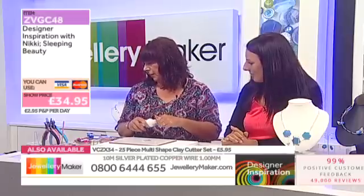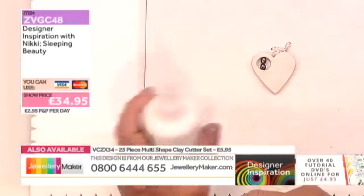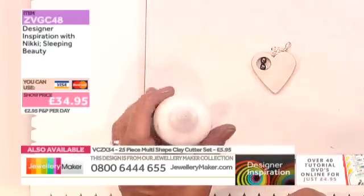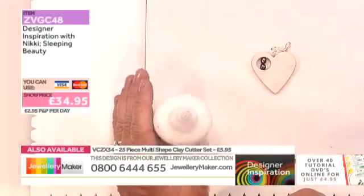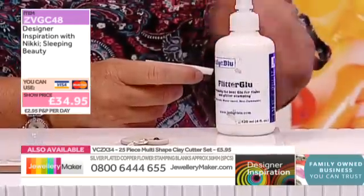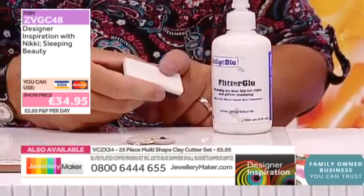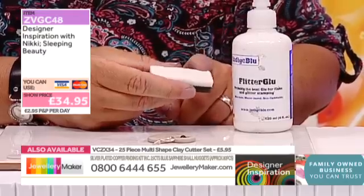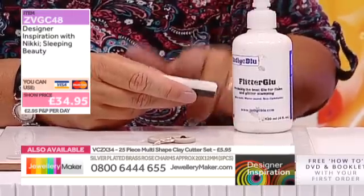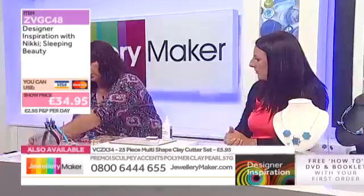Because you would have had the starter kits the other day, when Kay was on, in your starter kit you would get the Flitter Glue, which would be the smaller size of this one. Obviously I use this all the time, so I've got the jumbo one. You get your fat foam, which is a nice piece of foam for you to put your glue into. You would then get your spatula, which is currently blue.